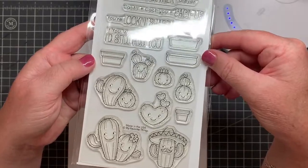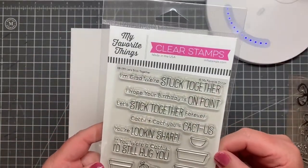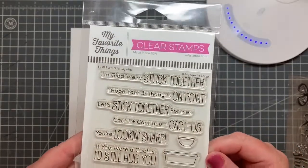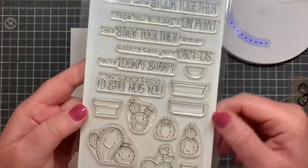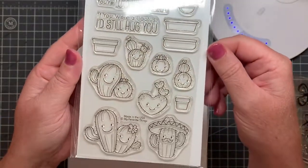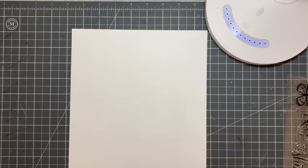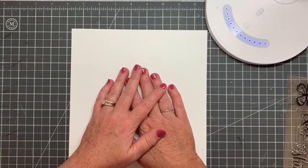This is MFT. I'm glad we're stuck together, and I thought that was really appropriate for the times right now, because I'm sure a lot of people are feeling that way, that they're all stuck together and maybe they need a little chuckle, and so I thought this would be a fun set to do too. And you know what, guys? That is it. That's my stash.